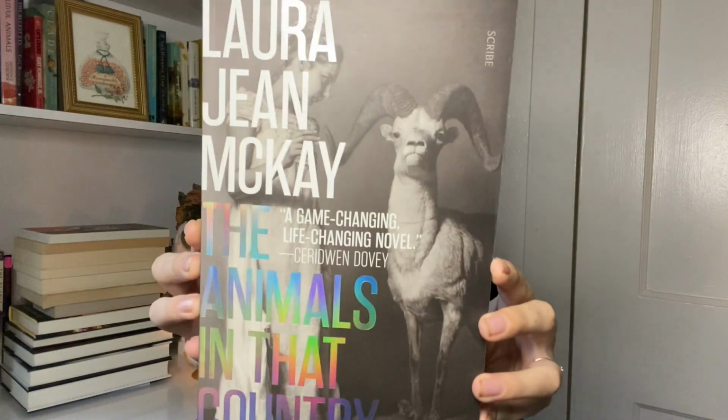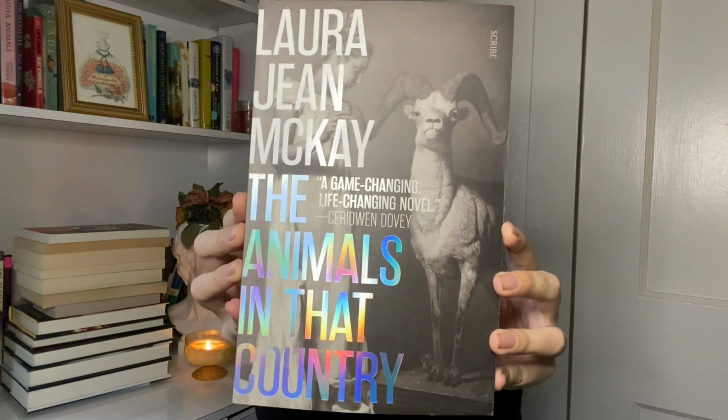Next is another book bought brand new. This one's so cool. Oh my god, again, a wonderful cover. Where are these books coming from? Okay, this is The Animals in That Country by Laura Jean McKay. Look at that beautiful shiny font as well. So this is like science fiction meets the biological animal world, which I absolutely love that fusion so much.